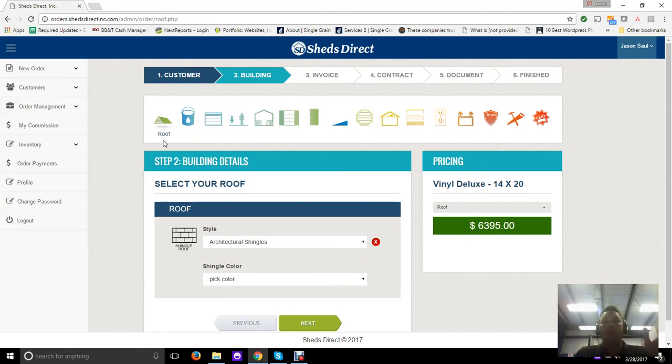So now we have a second breadcrumb, and these 16 steps represent the 16 steps that it takes to customize a building. So the first one is roof, the second one is color, etc.